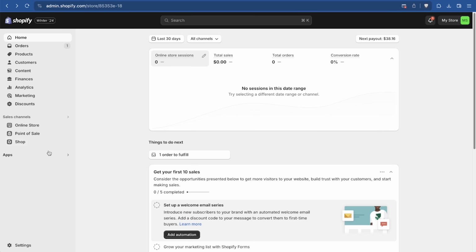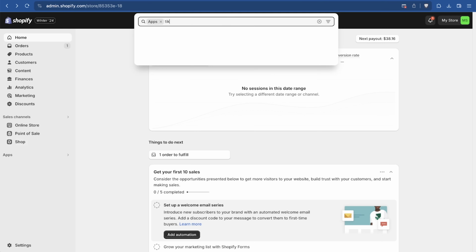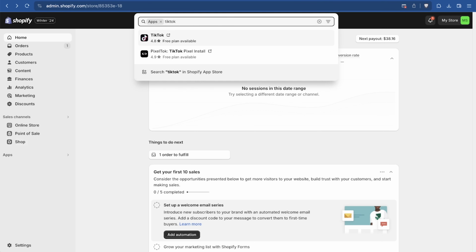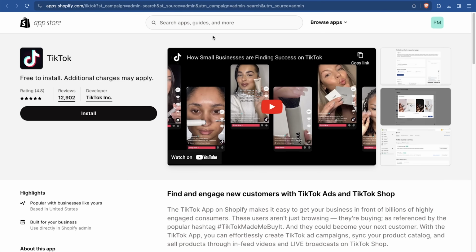So the first thing we want to do is go down to apps, and there's 2 things we want to install. The first one, I'm going to type in TikTok, and this is incredibly powerful because it does 2 things. This allows you to run TikTok ads and integrate deeply with your Shopify store. And the second thing you could do is set up TikTok Shop. Now, look into TikTok's rules wherever you are to see if you are allowed to do any drop shipping. Sometimes in some regions there are restrictions on that. But like I said, in this video, we're really focusing on the ad aspect of this.